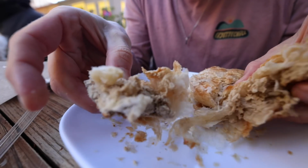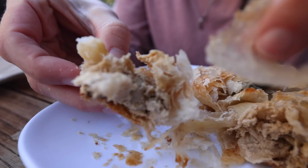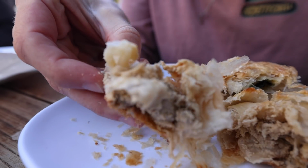Is that crunch not a beautiful thing? Look at those phyllo layers. My goodness. It's not saturated with syrup either like a baklava. It's actually very, very light and not oily at all.